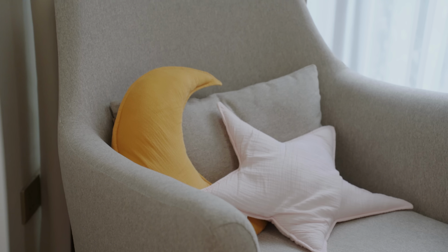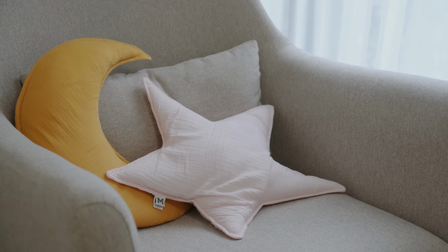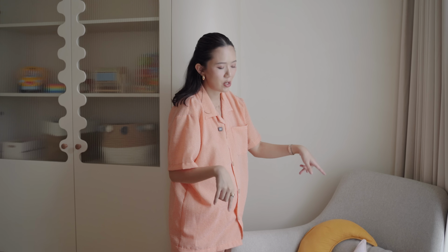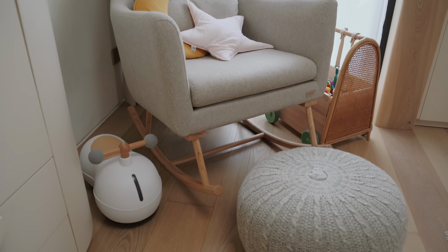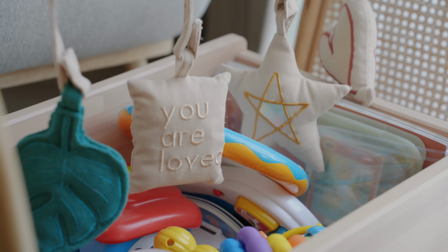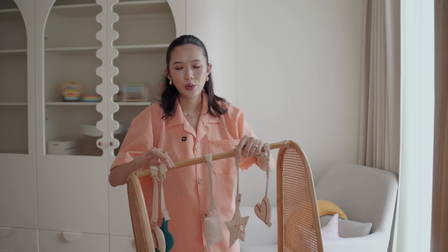This star and moon pillow are from Malabar Baby. I think, if I'm not mistaken, they're made of organic bamboo. Sienna also has one. Hers is a cloud and star naman. So matching sila ni Bella Bear. And we have here some little toys gifted to Bella Bear, which are super duper cute. And then some more toys here. Again, these are Sienna's also. Sienna's old play gym, kaya meron pang name ni Sienna. But you know, I'm sure Bella won't mind because she can't read yet. So she wouldn't know. For all she knows, this is Bella as well.